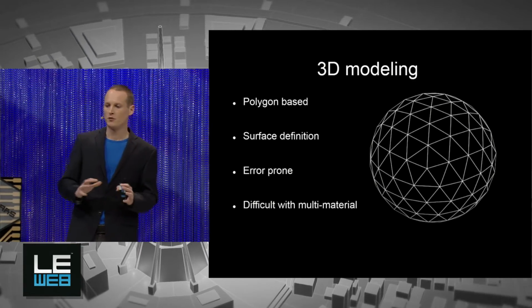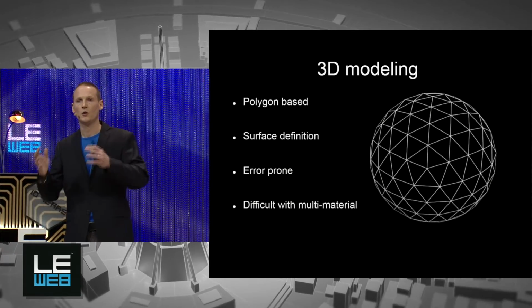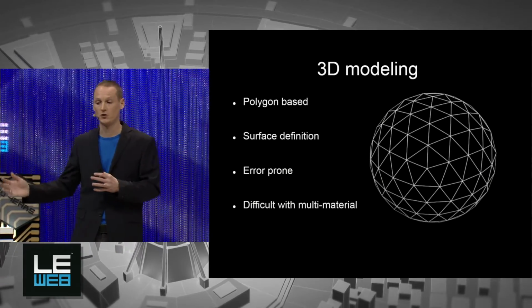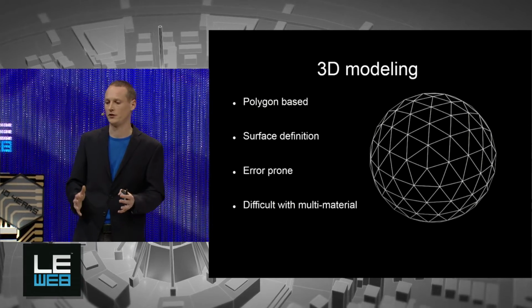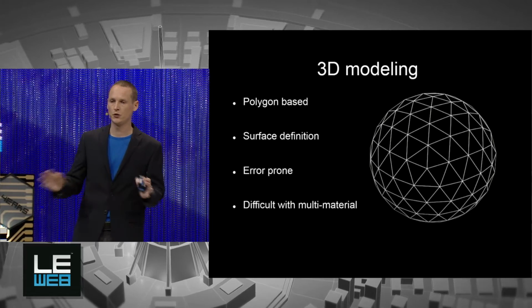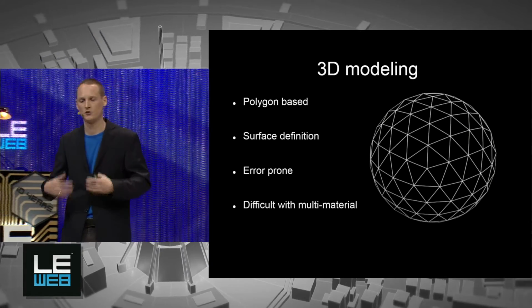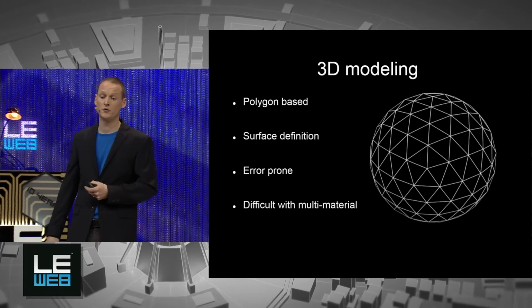Now, this can be very error-prone, as the computer has to know what is inside the object and what is outside, so where to put the material. If you take out one triangle, the computer does not know what's inside and what is outside. There's lots of things you can do to fix this, but it's a difficult process.